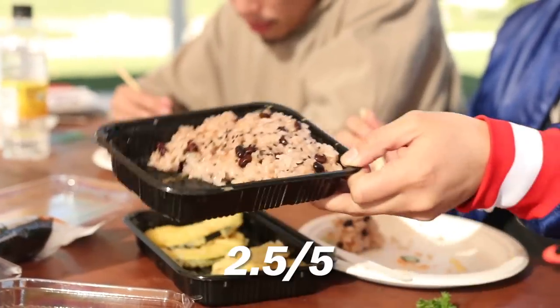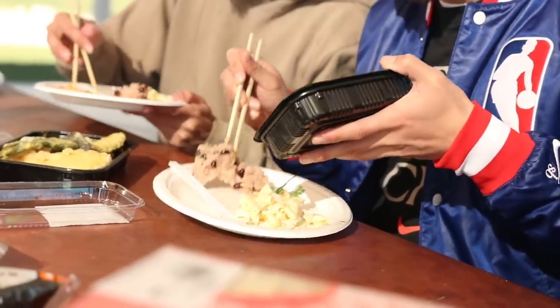Okay. I gave it a 2.5 out of 5. I thought you said you were feeling it. I was feeling the rice, just surprisingly though. But like, you know, the red beans don't really add much to it.